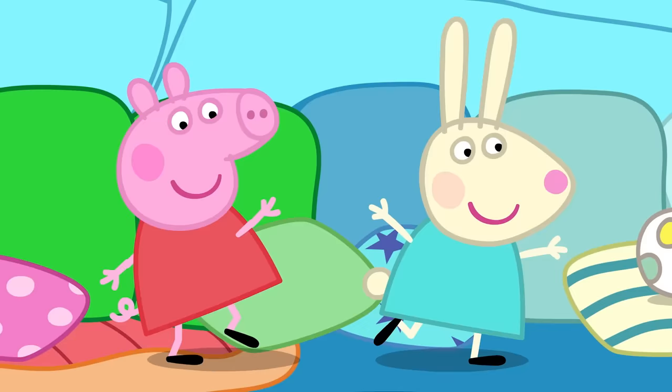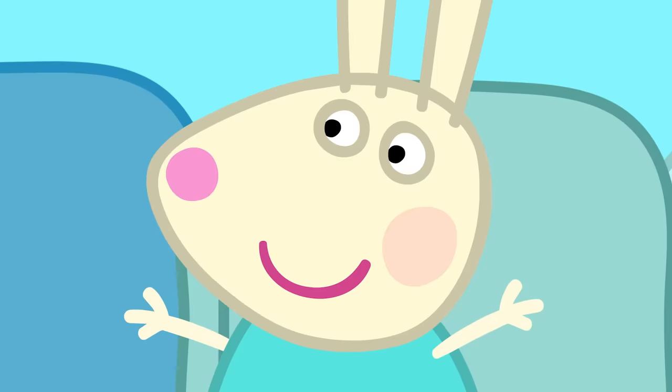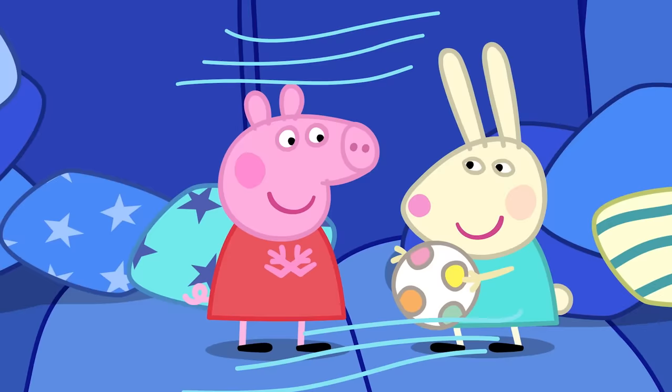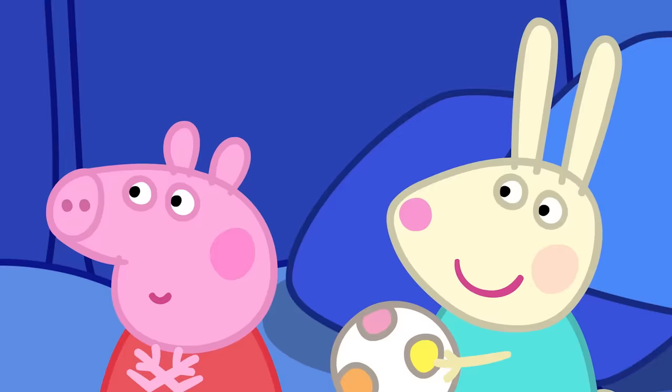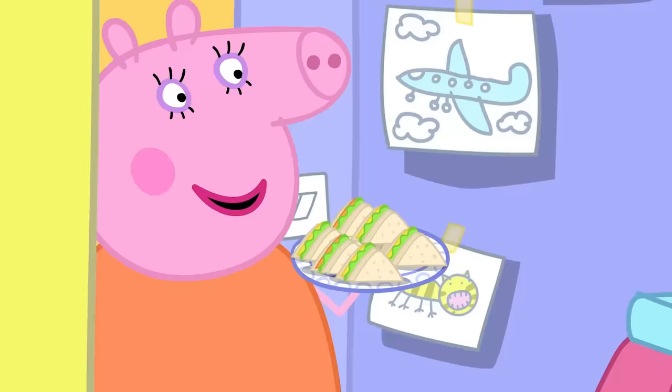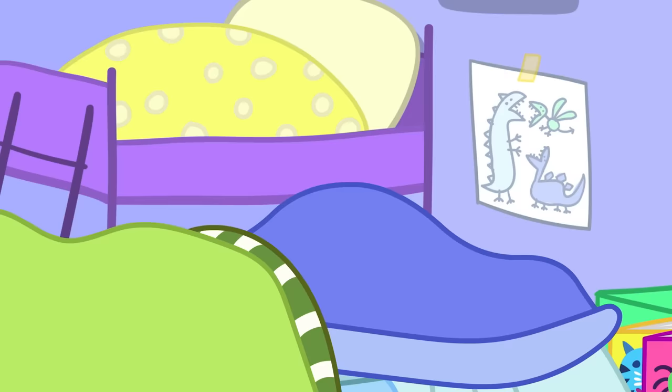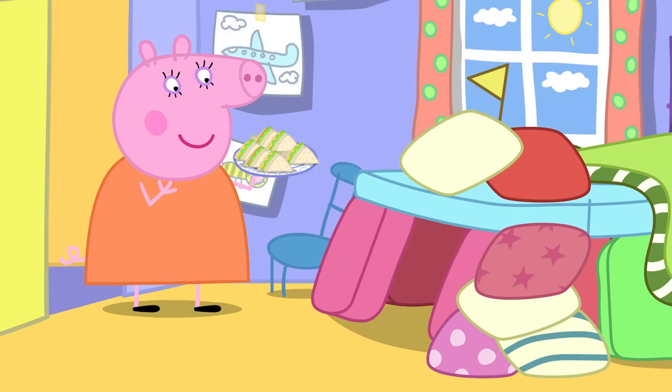This room is blue, so let's pretend it's cold. There's the ball. Hooray! Let's get out of here. Which way did we come in? Peppa, where are you? We're lost in the pillow fort. I'll come get you. No, Mummy. The fort isn't built for grown-ups. Oh, I can fit through anything.